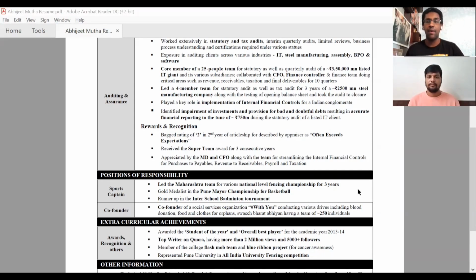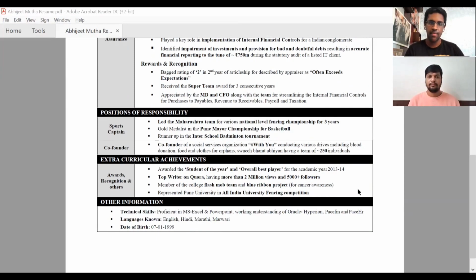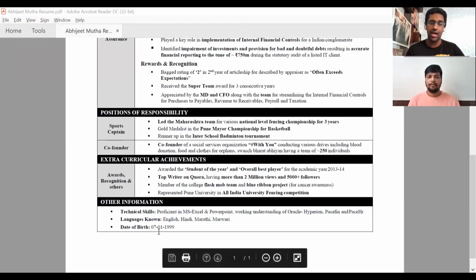Personally, from both of us, we have seen a lot of people who do not have such items on their resume and hence do not get shortlisted. So if you have anything apart from the norm, please do put it out there. Last, your date of birth is not really essential, and it can go in the last column here.